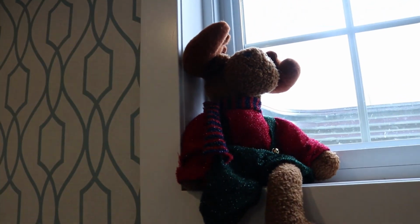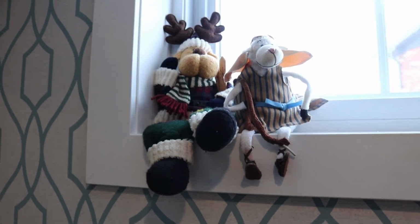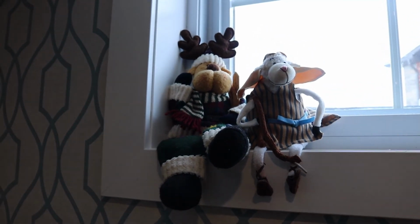So I've got our sparkly Christmas moose, as well as a little skiing deer here, and my very favorite, which is a little sheep shepherd nativity guy. And this is something that the kids just like to see when they come down and play, and I'm happy to make the space more festive for them.